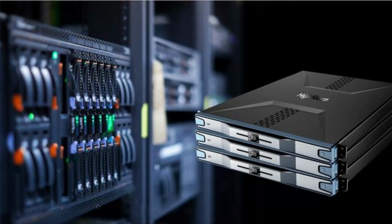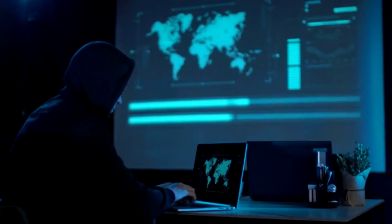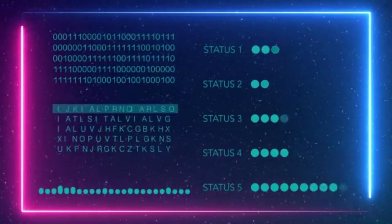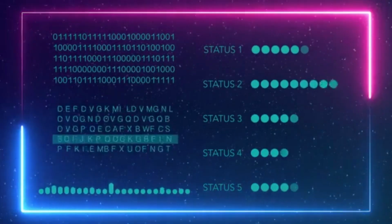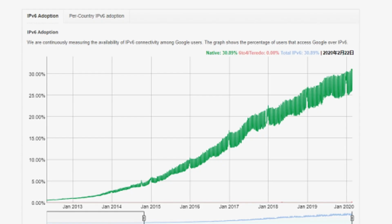Why opt for a dedicated server? Before we delve into the steps and tips, it's essential to understand why transitioning to a dedicated server might be the right choice. Dedicated servers offer numerous advantages over shared hosting or virtual private servers, VPS. Enhanced performance: dedicated servers grant exclusive access to hardware resources, ensuring consistent and dependable performance even during traffic spikes.